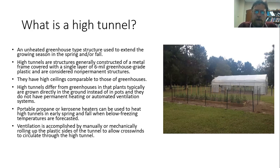Because they are considered a non-permanent structure, they don't tend to have any impact on your tax bill in terms of your property taxes. So that can be considered another advantage of using high tunnels, is that putting one on your property is not going to affect those property taxes.